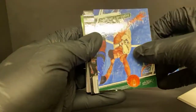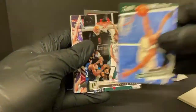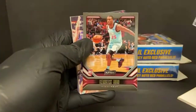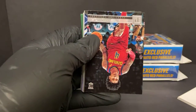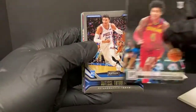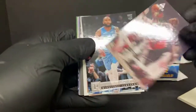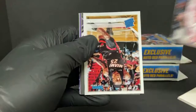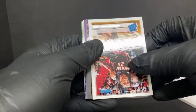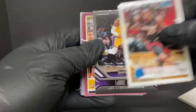There's Giannis, Prestige. We got a bunch of upside down cards. Another Giannis out of Panini. Kendrick Nunn, Playbook. Eric Paschall out of Luminance. Kevin Porter Jr. out of Panini. Matisse Thybulle, Playbook. We got Sekou Doumbouya, Luminance. Jordan McLaughlin out of Panini. It's another Kendrick Nunn. Jeez, lots of Kendrick Nunn this evening. Only 2 boxes in, pulling left and right.